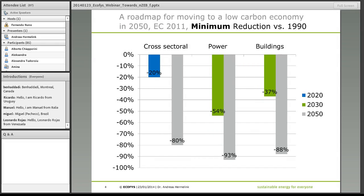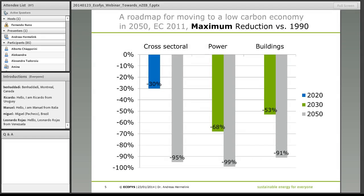By 2050, obviously these numbers increase significantly: power sector minus 93%, and also a very significant decrease to be achieved by the building sector, which is 88%. So as I said, that was for the overall European reduction target of 80%, but when we have a look at the maximum target of 95%, obviously all the sectors also have to have higher reduction targets. As you can see here, when we assume the 95% reduction target for Europe, this means minus 99% for the power sector and minus 91% for the building sector.